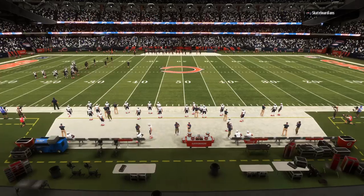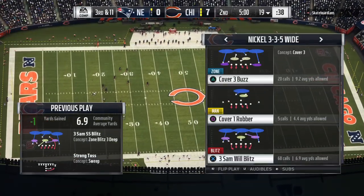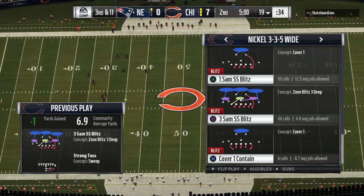Alongside Charles Davis, Brandon Gaudin, it's the Patriots in possession to begin quarter number two. They do, however, have a tough third and long coming up.